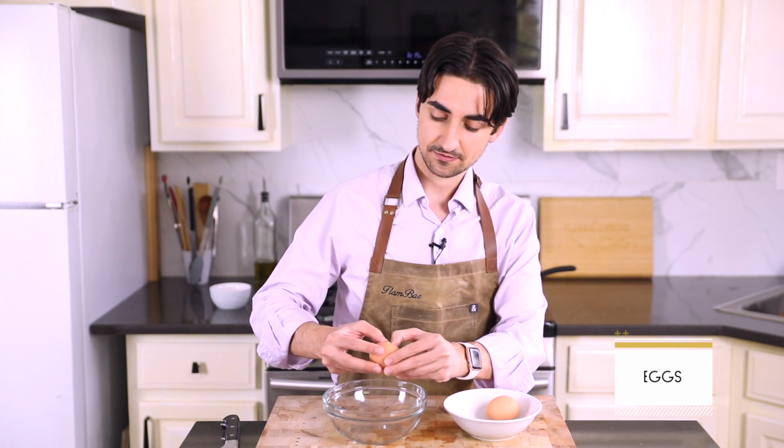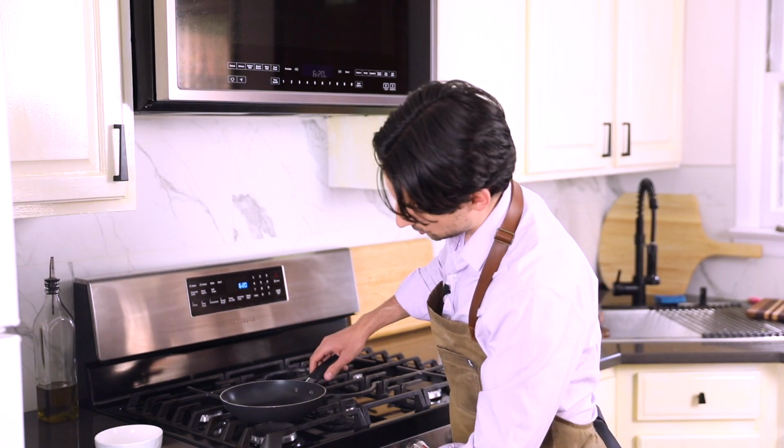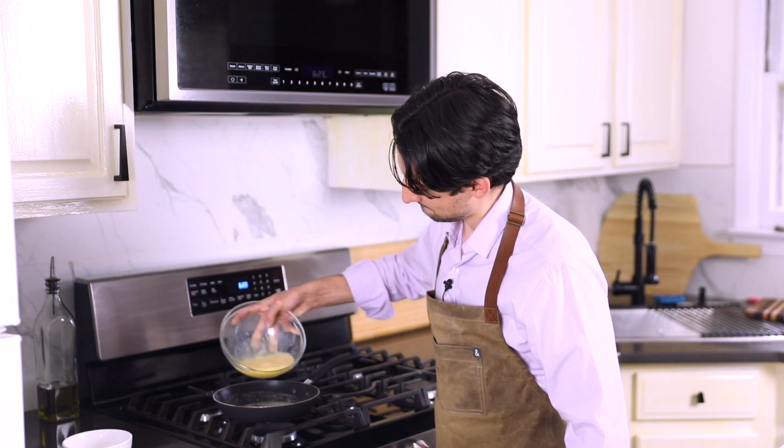Just two eggs, a splash of water, and then whisk. A dash of salt, that's it. Whisk, whisk, whisk. Get a nonstick skillet, turn that heat on, and then we're going to add 2 tablespoons of butter, maybe 3 if you're feeling bad today. Now I'm going to toss my little egg mixture in.